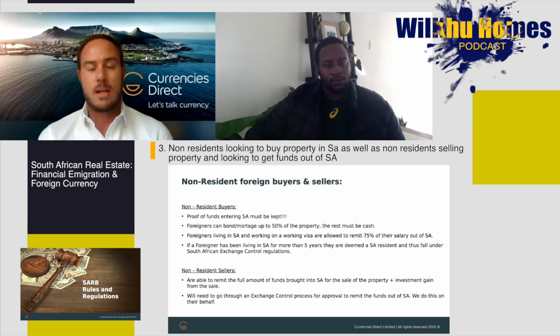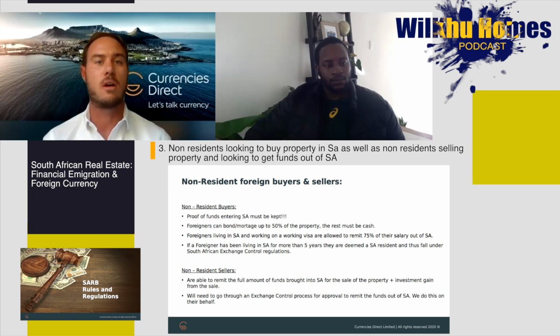Obviously, once guys buy, they then 10 years down the line decide they want to sell for whatever reason. Like I said before, you're able to remit the full amount of funds you bought in plus the property investment gain from the sale. You just need to prove to the bank that the property was sold at arm's length. The funds were introduced into the country, and we then submit it to exchange control or the reserve bank, depending, and we get approval. Pretty simple and easy. Our company does that for the non-resident. So that's pretty much that in a nutshell.